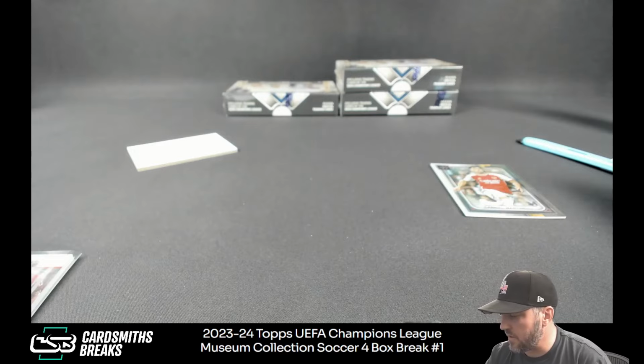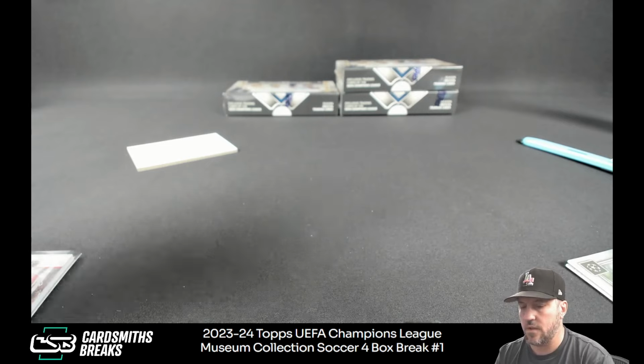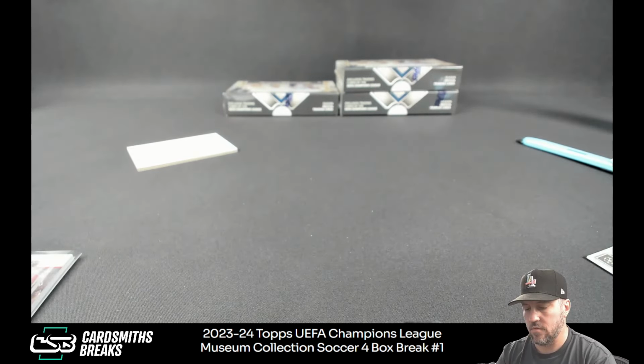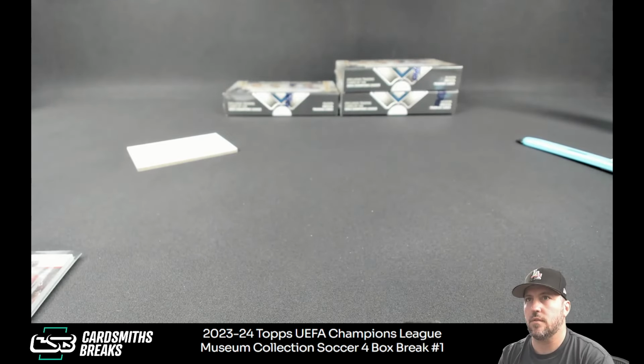How is there only 1 numbered parallel? I thought we always got 2. Weird. They changed that this year? Martinelli was 61 for Hardos.